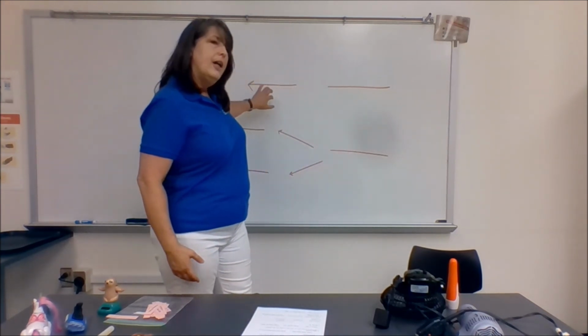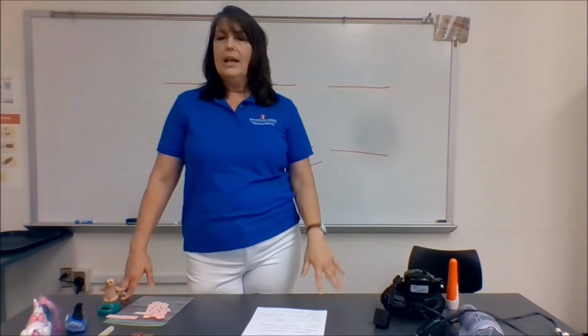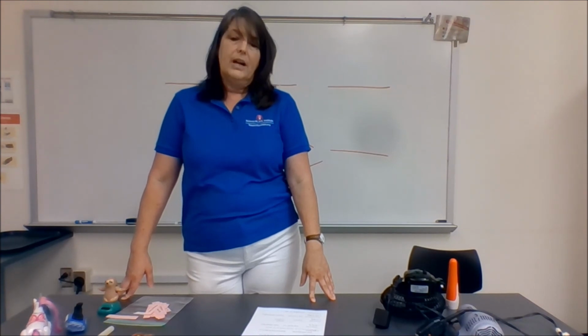Let them draw their chart. Let them come up with activities. If they're in the classroom, they can bring in items. This is a great time to let them see things in their own environment, whether it be at home or other things that you see in the classroom, and have them figure out what the transformations are.